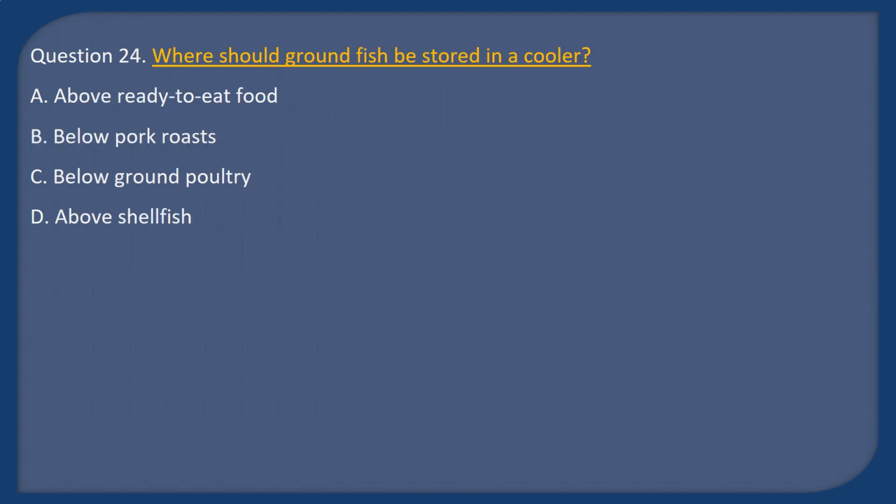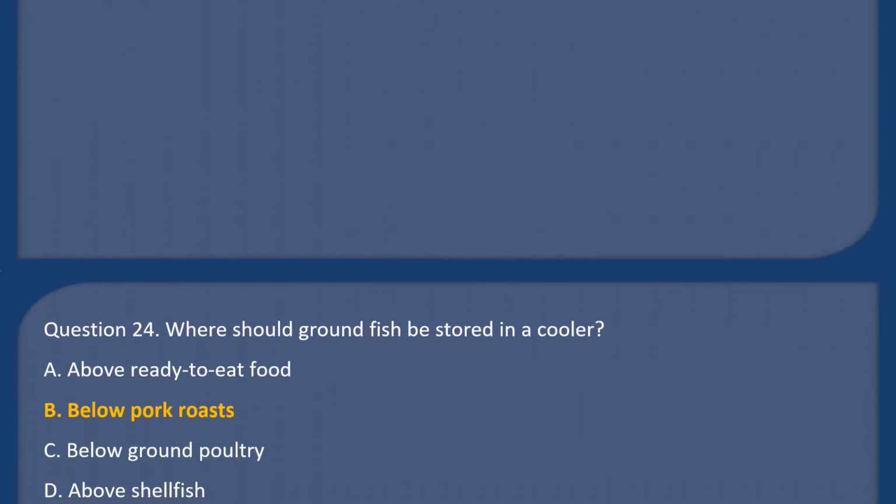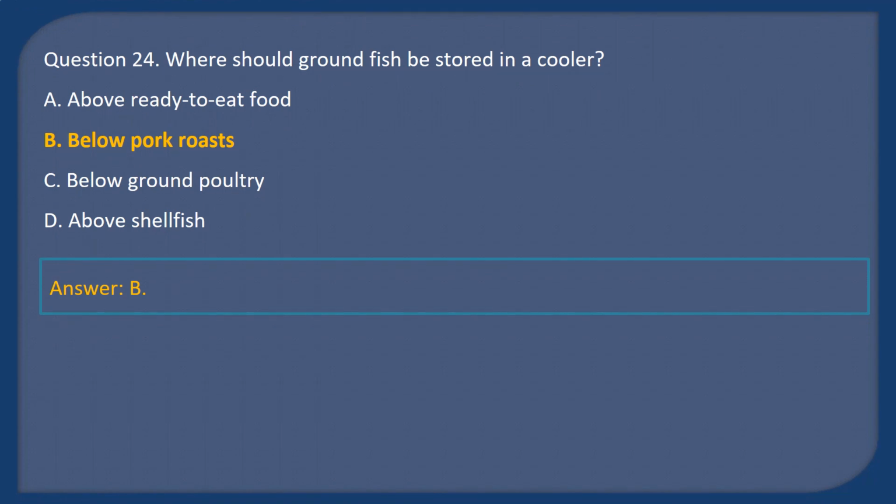Question 24. Where should ground fish be stored in a cooler? A. Above ready-to-eat food. B. Below pork roast. C. Below ground poultry. D. Above shellfish. Answer B.